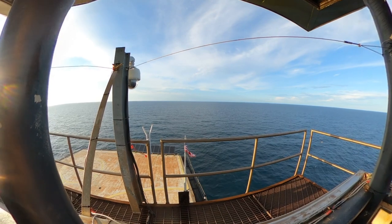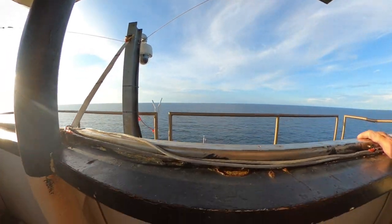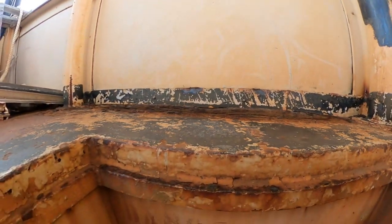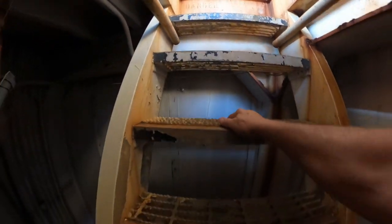Glory needs changing out. It's getting a little frayed. We'll do that first thing in the morning. Now we head back down. Another 50 steps back down to the bottom.